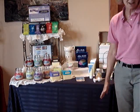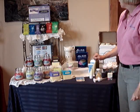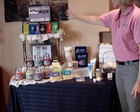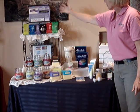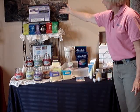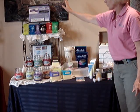Okay, you can see I have added to the display. We started out with our plain tablecloth. Just to do a review, I've added some height, put my BellaBars up there along with all the information about the BellaBars and what's included in them, so everyone can read how wonderful they are for your skin.